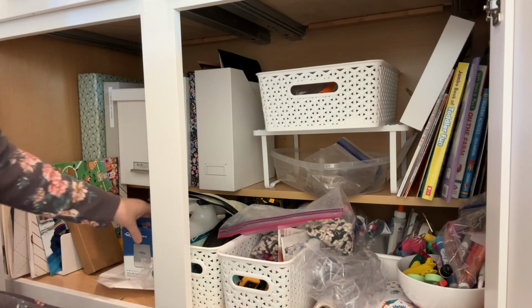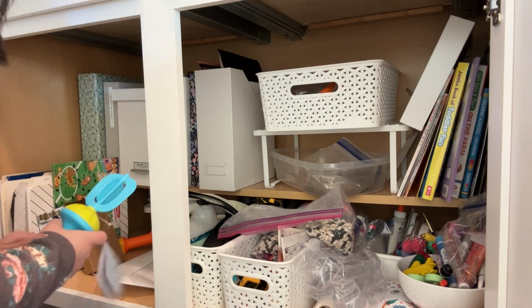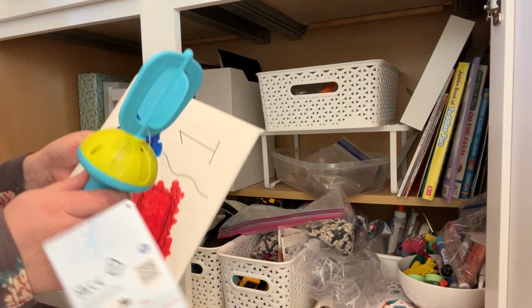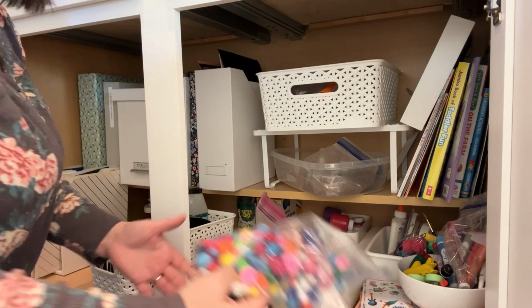Okay, I've got my donation box and a trash bag right next to me so that this is easily done. I hope you'll grab your own trash bag and box and just get started with me. I think that you'll find that even just in these 30 minutes that you're going to get a lot accomplished.